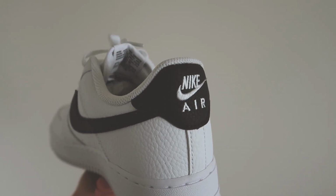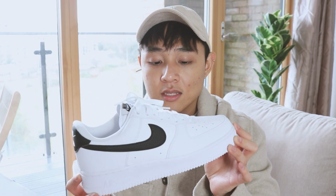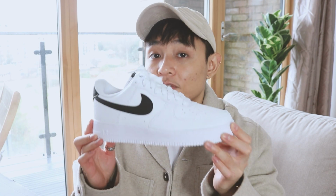I don't know. I think it's just the image that comes with black Air Forces, especially fully black ones or triple black or whatever the name is. So go with the middle option, black tick, white shoe, and you're good to go. I recommend these. They're super comfy as well, by the way.